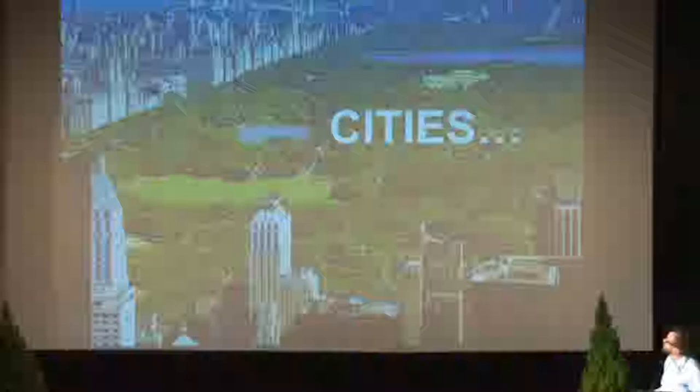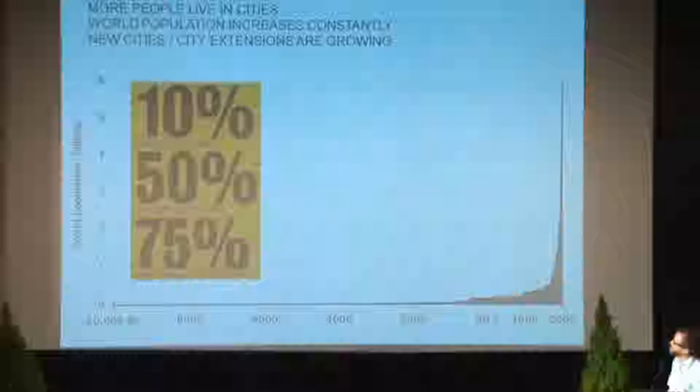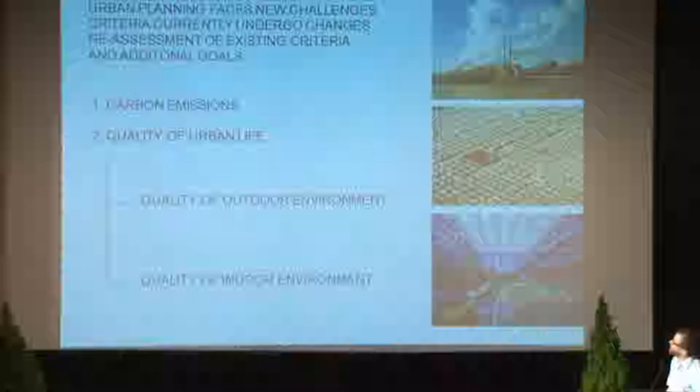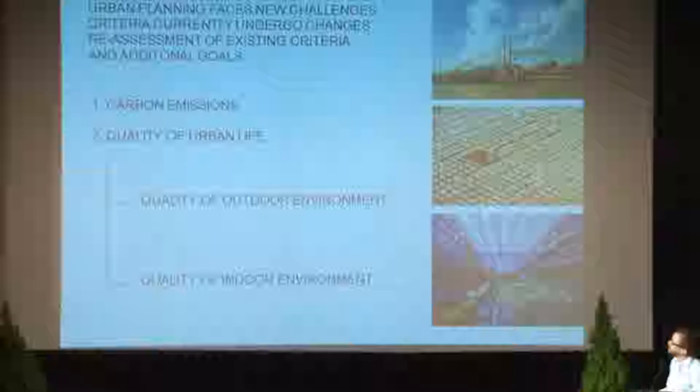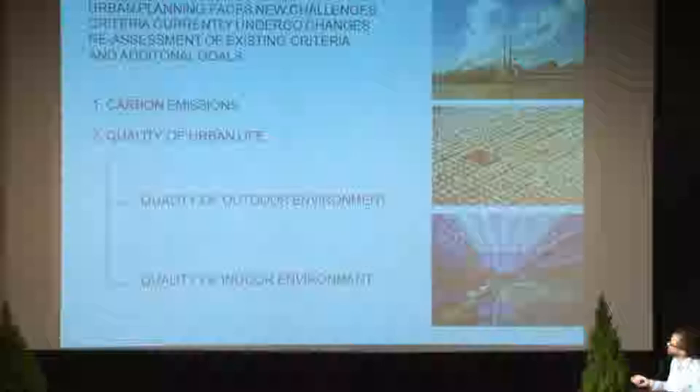So all of you know that nowadays more than 50% of people live in cities. The prognosis is that by 2050, 75% of the people will live in cities. So there's a big focus on cities recently. And translating that high quality space and high performance to cities, we want to reestablish new goals in regards to carbon emissions and quality of urban life. And rather than the interior environment defined by the building, we also have to look at the quality of the outdoor environment, especially in cities.